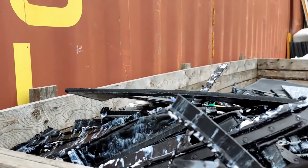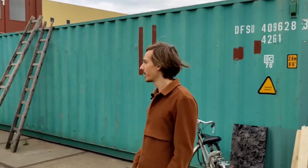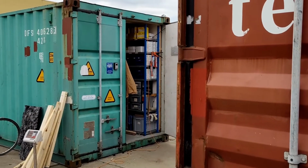Today we are in the Plasticiet workshop in Rotterdam. My name is Martin. And my name is Joost. We are focused on producing sheet materials from recycled plastics. We're now in the middle of our own space. So we have the workshop container over here.